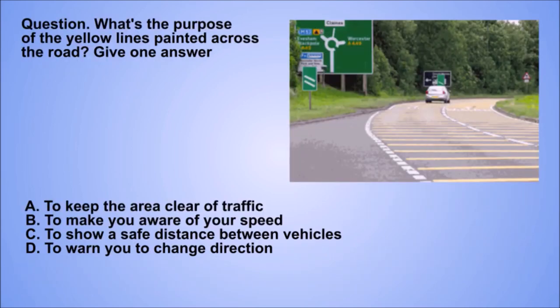Question: what's the purpose of the yellow lines painted across the road? Give one answer. A. To keep the area clear of traffic. B. To make you aware of your speed. C. To show a safe distance between vehicles. D. To warn you to change direction.